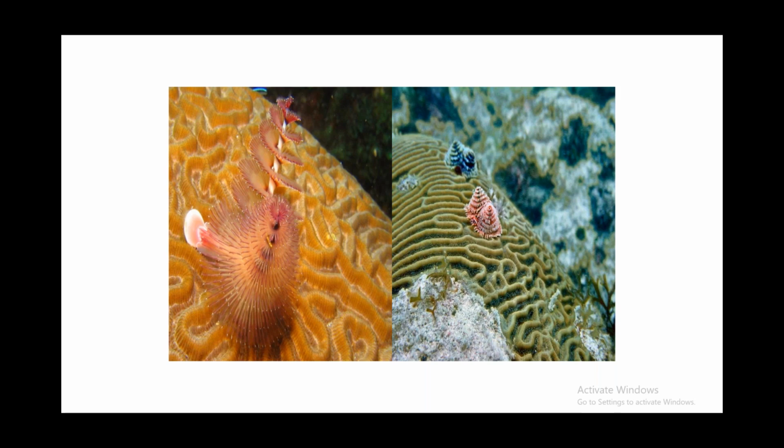We have Christmas tree worms and Spirobranchus. You guys are awesome. Yes. Yeah. So we have the Christmas tree worm or the Spirobranchus giganteus.